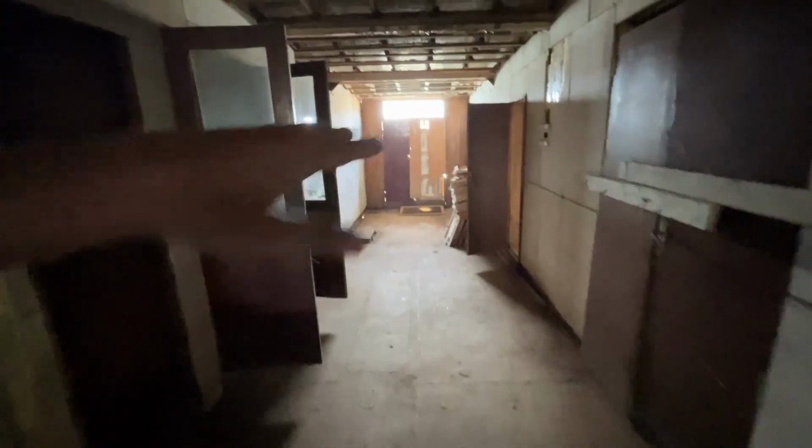The floor is really crooked here. The whole corridor is slumped like this. The whole ship is, I think, well, let's take a look at the upper deck.